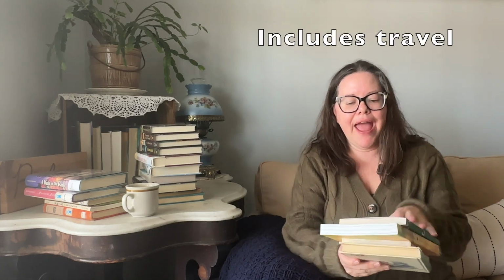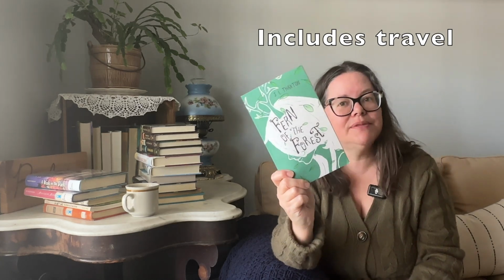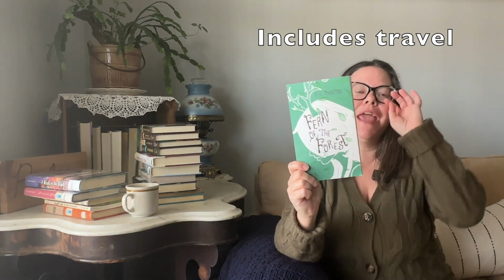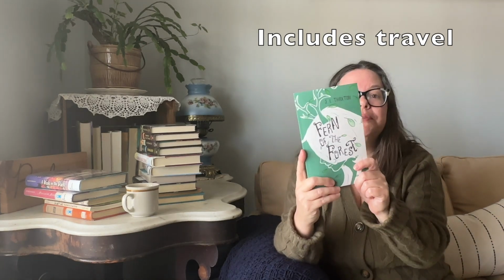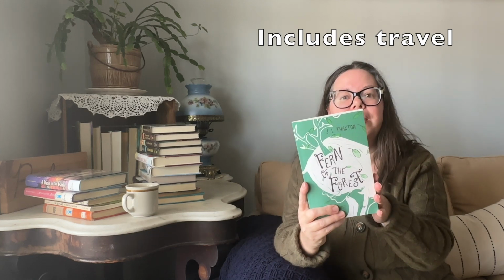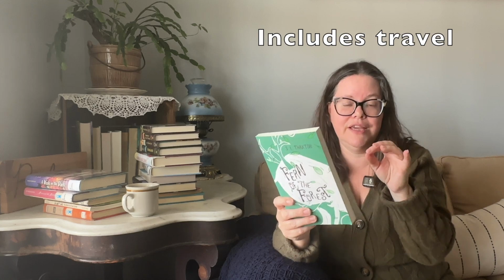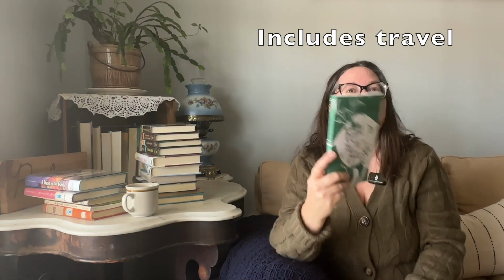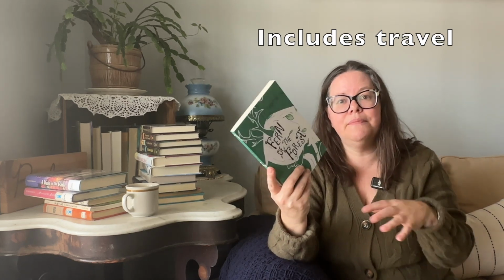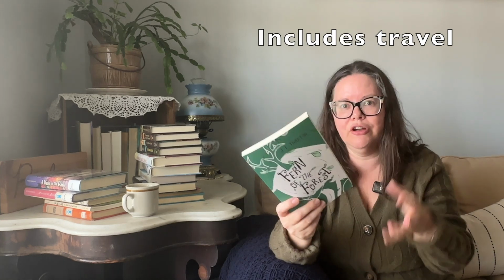Next, for travel, I have Fern of the Forest by J.L. Thaxton. This comes out March 4th, and this has travel in it, and I absolutely loved this story so much. So far, it's been one of my favorite reads of the year. It is pretty thin. In this, we have a girl whose mother is a doctor. She was adopted when she was young, after having been found by a hiker in the woods.